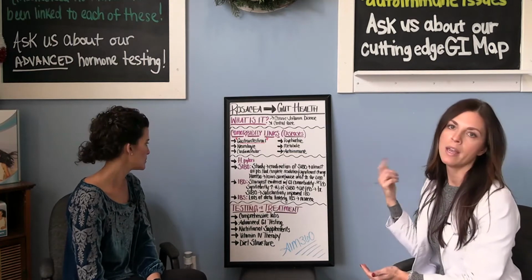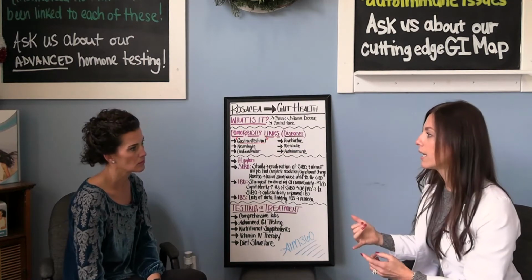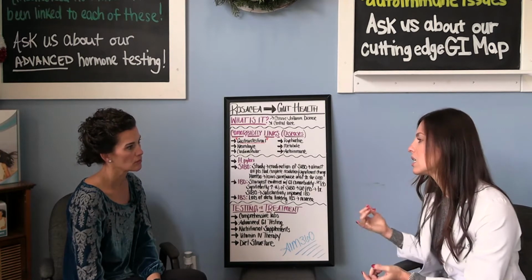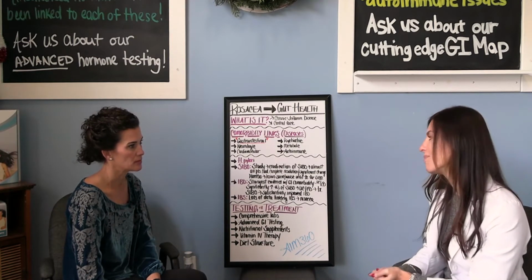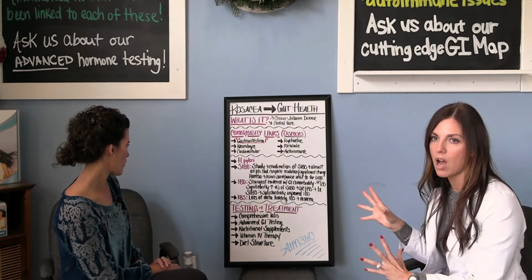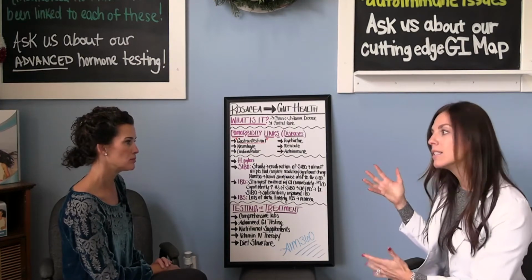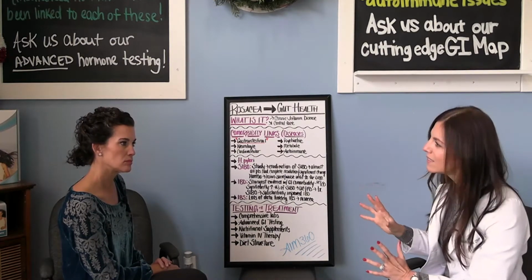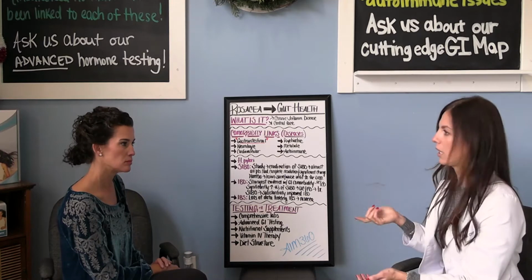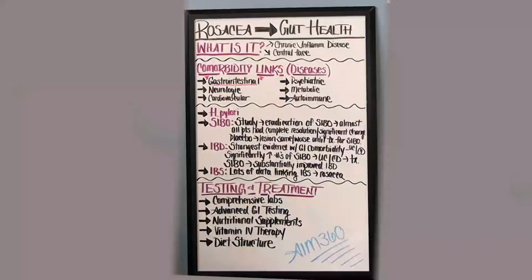So H. pylori, that's a bacterial type of overgrowth that can happen in the stomach, can cause issues with peptic ulcer disease, reflux disease. Yeah, so there has been a link. They need more studies on this. I feel like a lot of the literature I read is newer, but they're finding there is a positive link. The data is not all there, but they're looking into it. More research needed on H. pylori. SIBO is a really big one.